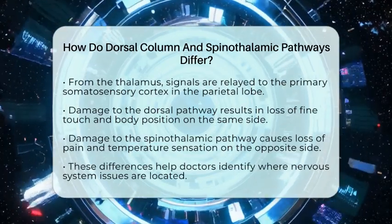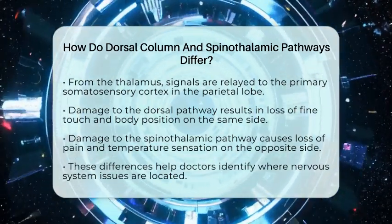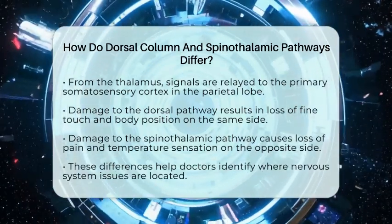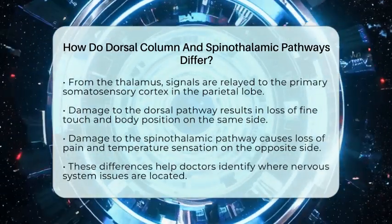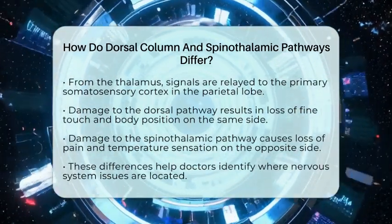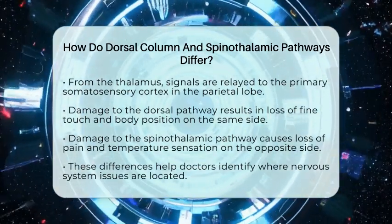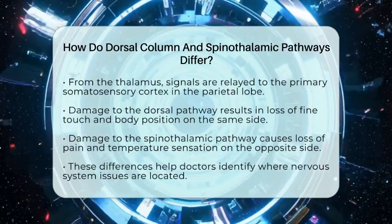In summary, the dorsal column pathway carries detailed touch and body position signals that travel up on the same side and cross in the medulla. The spinothalamic pathway transmits pain and temperature signals that cross over early in the spinal cord and travel on the opposite side. Both routes send information to the brain to help you understand what's happening around and inside you, keeping your body safe and aware.